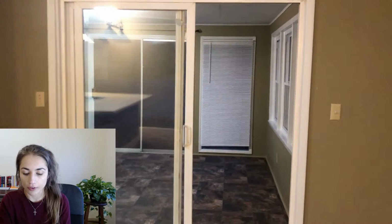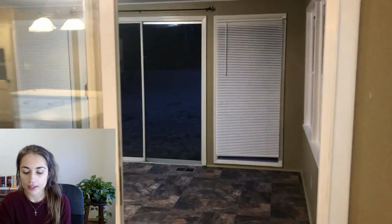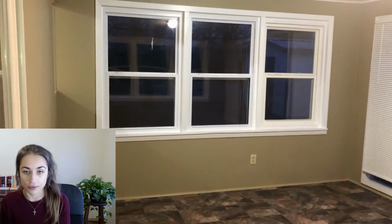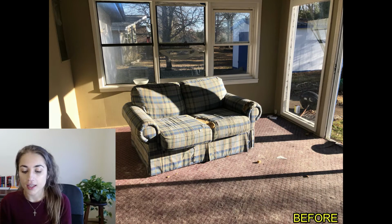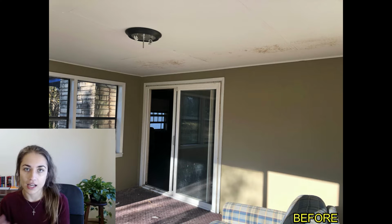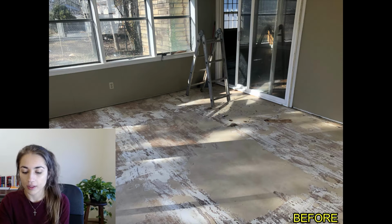This is the sunroom, and this sunroom is actually a really nice room. It's pretty big. It does have a heating duct in there, so it is heated and cooled with the rest of the house. We did have all the windows replaced with vinyl windows. They're more efficient. The old ones that were there were just old storm windows, so this room really wasn't staying heated or cooled well. The new windows did help with that.